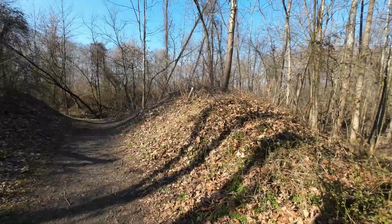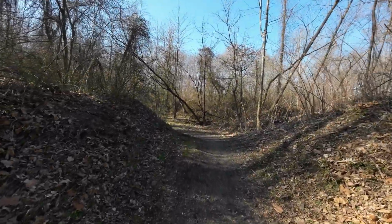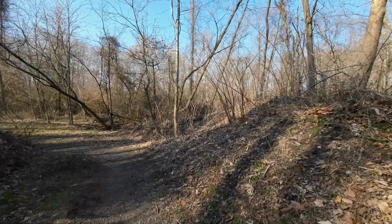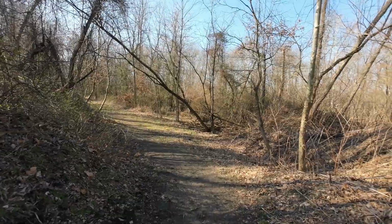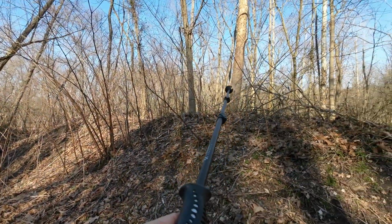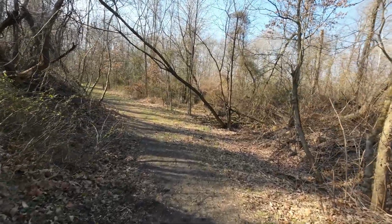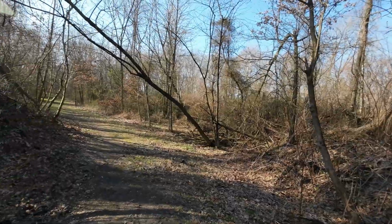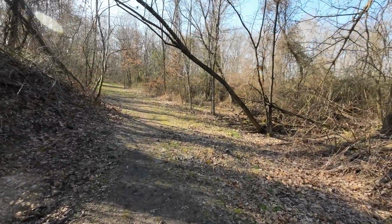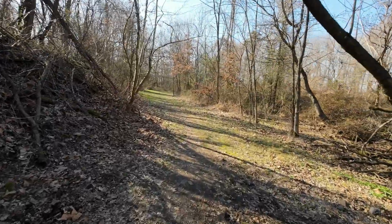Alright, still searching for this weir, and I was in some thick stuff. I was able to look over and see the back part of the wall over through there, but coming up and around this bend, and yeah, now I'm back into the thick of things again. So not quite sure if we're going to find this thing or not.